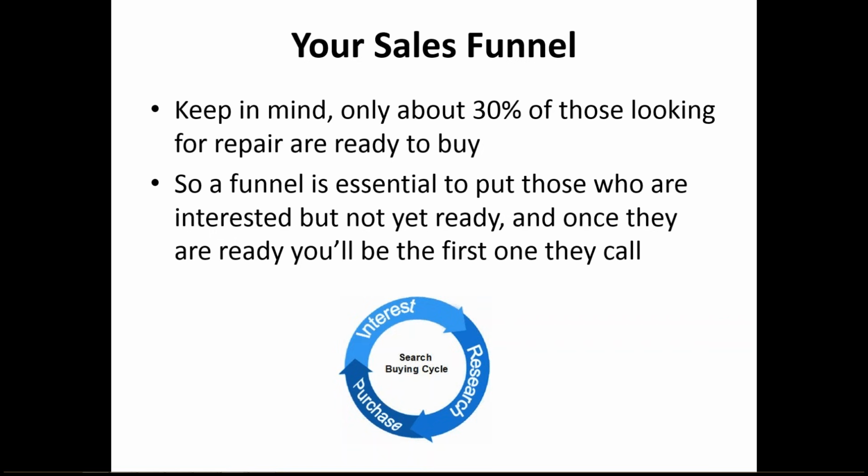Here's the problem. If you're only trying to close the guy on the phone that's ready to close, you're only focusing on one third of the buying cycle. You've neglected the people researching and interested. But if you get the people that are interested in researching into your sales funnel, then all of a sudden they're getting emails about credit repairs. They're getting warmed up, ready to go. And then when they're ready to take action, they ain't going to call the guy they see on the park bench. They're going to call you because you're the one that's been sending them all the good content.